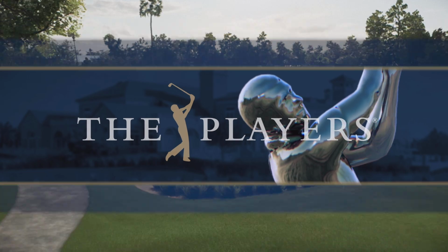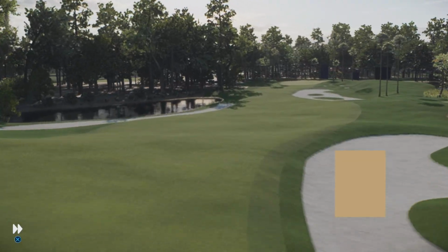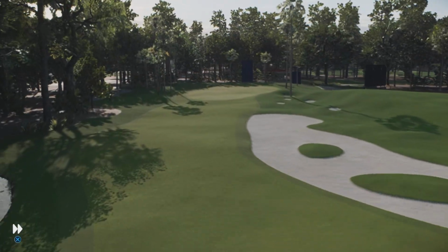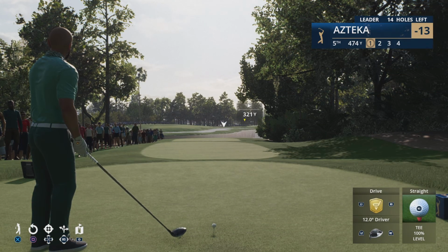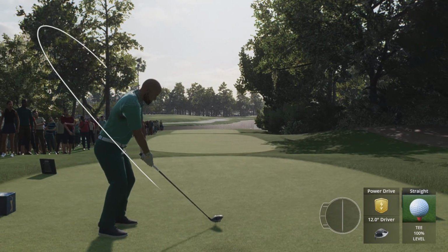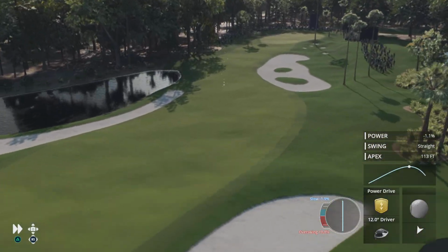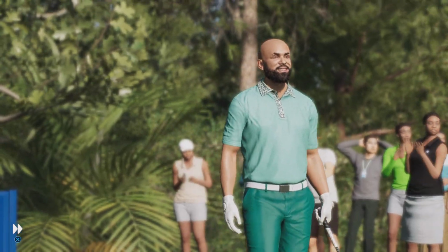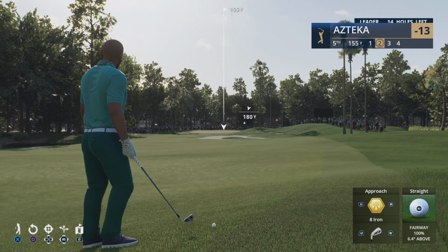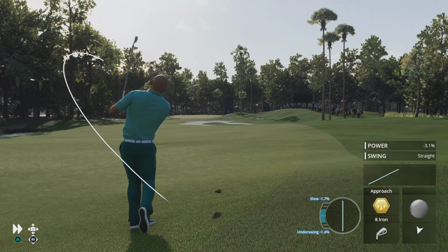Well, all the pros will tell you the 5th here at TPC Sawgrass is all you want. Challenging at 471 yards. It's the longest par 4 on the golf course. This one started up the right side. Now note his second from the fairway. Left himself with 155 and coming off 3 consecutive birdies. It's go time.